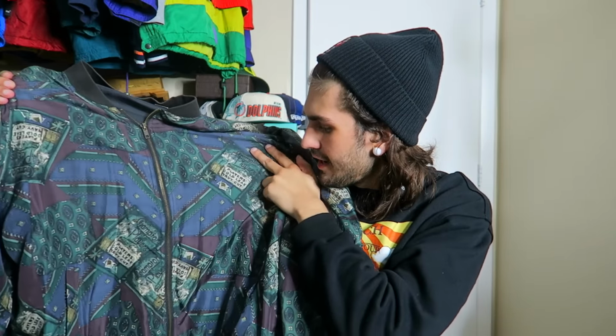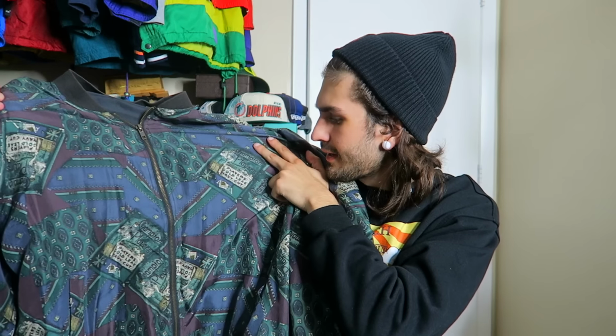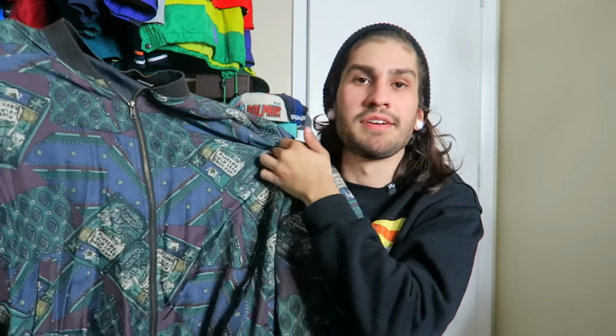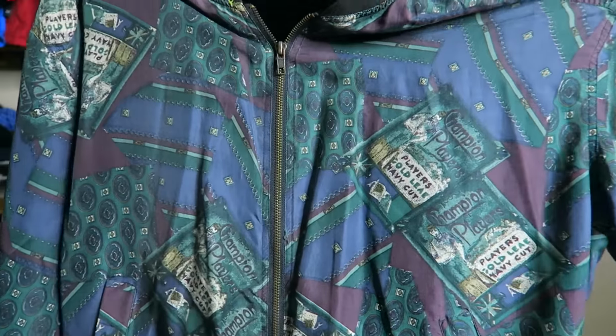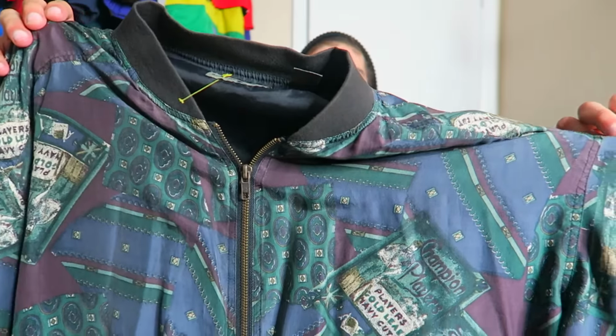It says player. I can't even. It's so hard to tell. Like when I edit the video, I'll probably be able to tell. But looking up close, it's really hard to tell. But really nice. Again, 100% silk. Super soft. Size 54, which I don't know what that is, XL, 2XL.